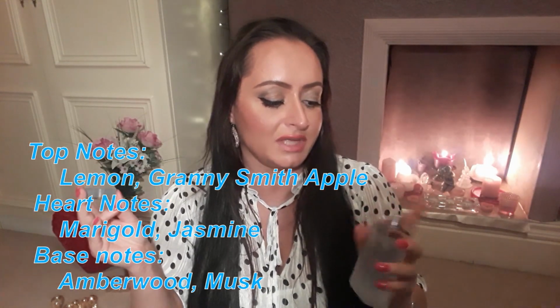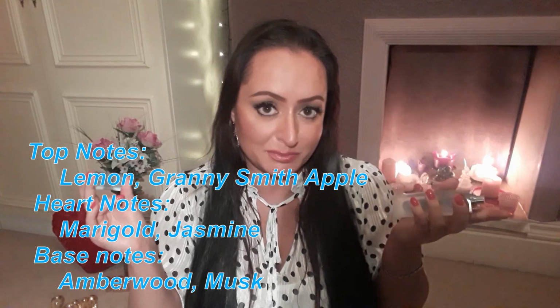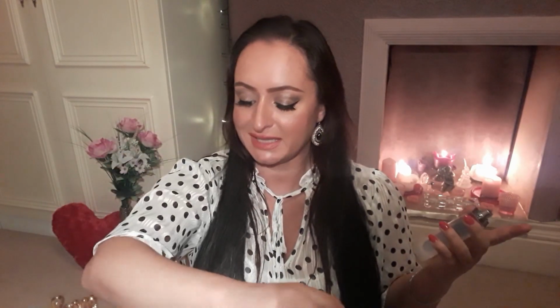Beautiful. So let's carry on with the notes. As I said, in the top notes, there is lemon and granny apple. In the heart notes, there is marigold and jasmine. And in the base, it's sandalwood and musk. So it's a pretty simple, basic fragrance, and I really like it. Yeah, lovely, beautiful. I wouldn't mind smelling like this all the time in summer. Great, nice fragrance, nice spray atomizer.